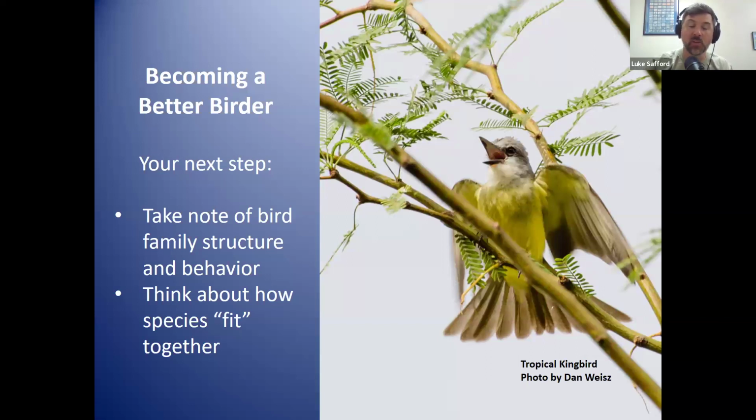These are common birds, but they help propel us to become better birders and understand families, so that when a rare bird comes, or when we go somewhere new, like Costa Rica, and we see a bird, at least we can help move it into a family to get us there. Then think about how those species fit together, and how their behavior fits into their family. There are always different species that take on different parts of different families. But for the most part, generalize a little bit, look at the birds you're familiar with, and learn what they're doing and how that relates to other bird species that you're seeing.